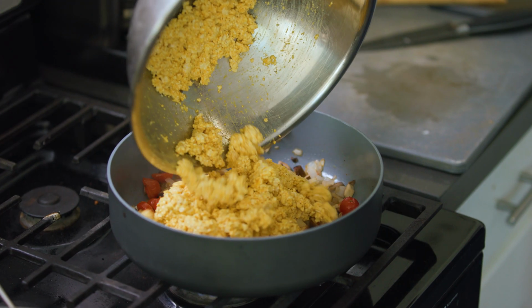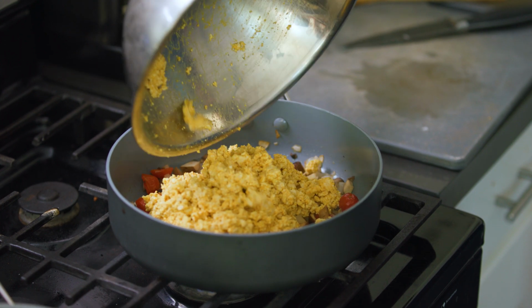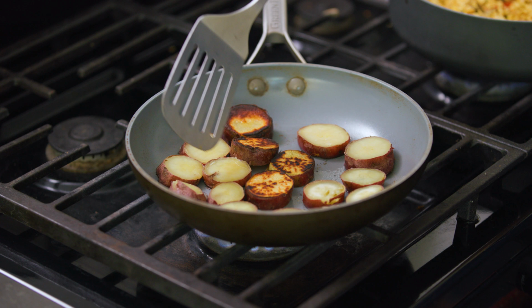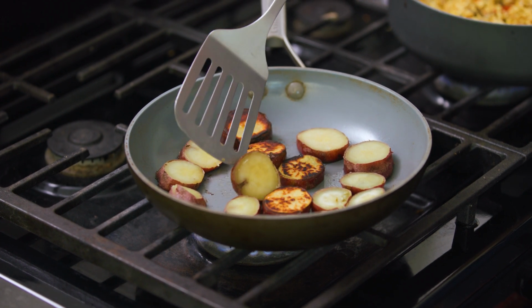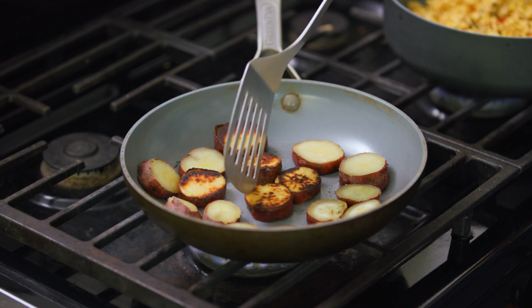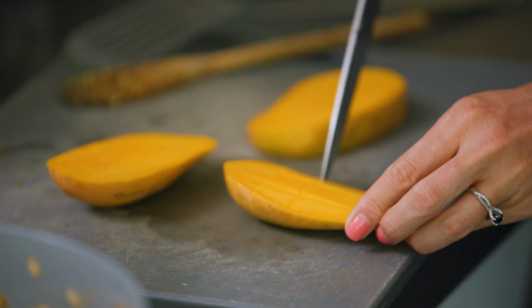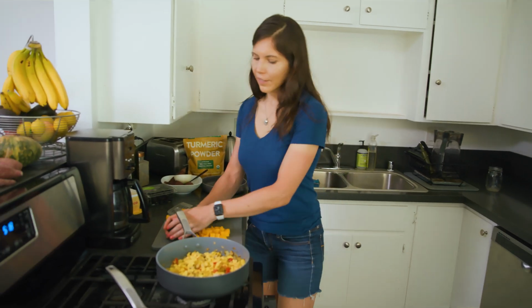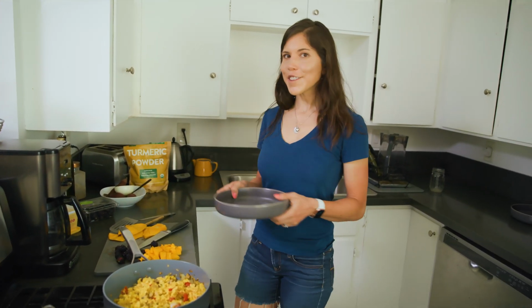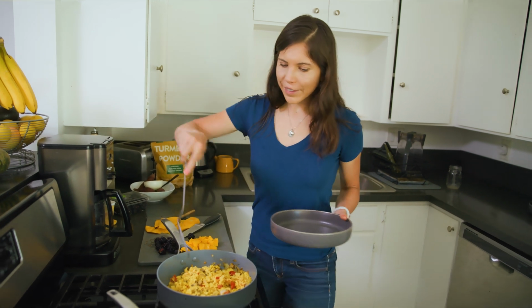Let's add this to the vegetable mixture and stir it and let it cook for a little bit. Now let's flip these Japanese sweet potatoes. They look perfectly golden brown. So we're gonna flip them and let them cook for a couple more minutes on the other side. And while everything's cooking, I'm gonna chop up my mango for the fruit salad and wash some blackberries. So now everything's ready to assemble.